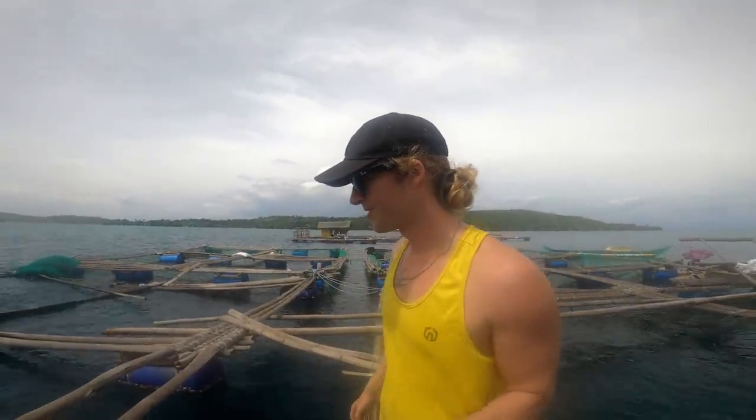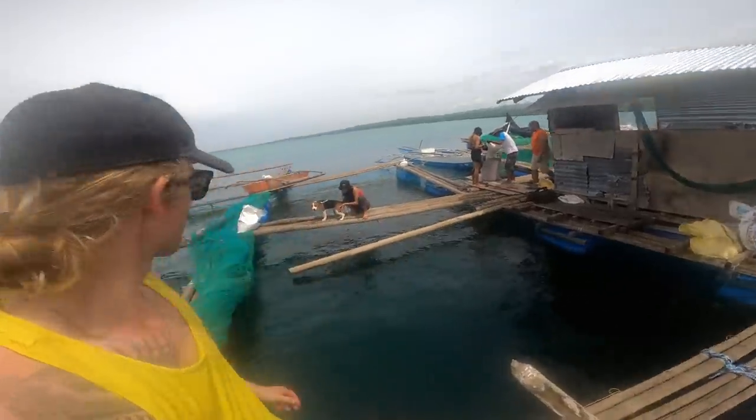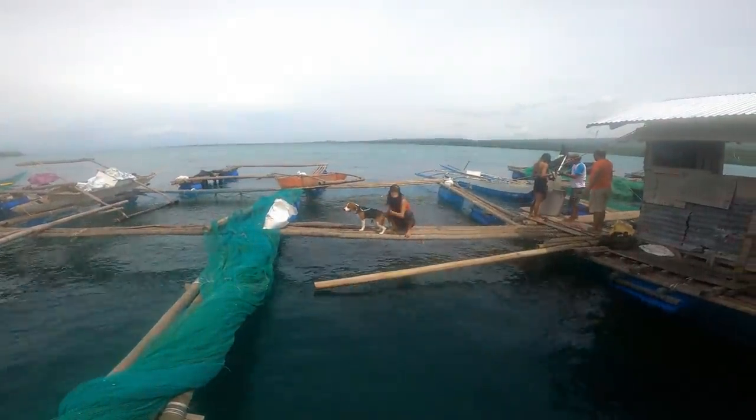Another surprising fact about this operation is that they feed the fish every 2 hours. So there's a lot that goes into it. It's not just sitting around. Put some weight for growth. You have to have two or three people operating this fish cage. Oh, careful there.